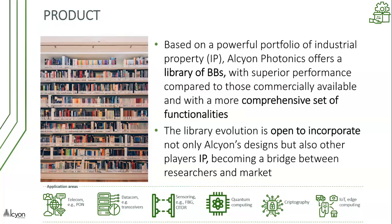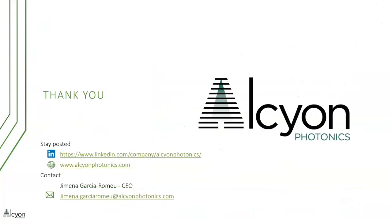So basically, that's how we are approaching the market in a different way, as has been explained before. It's a B2B2C model through these libraries, which should enable end customers to build their own designs very easily and without needing really deep knowledge of photonics. So that's more or less what we do.